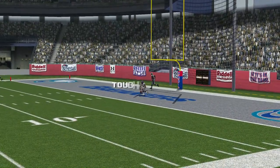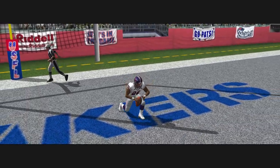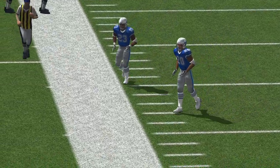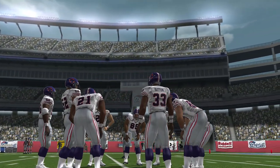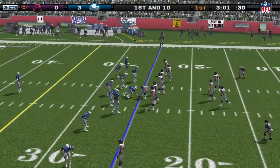This one is handled by Harper. Let's see how effective they can be with their first drive of the game. They'll start the drive at the 25-yard line. First and 10.